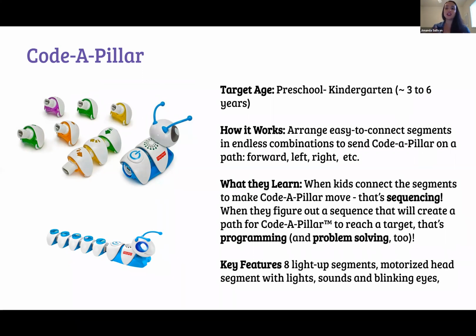So kids are engaging in a little bit of fine motor exploration, clicking the pieces together. They're doing a little bit of cause and effect, figuring out what the different arrows mean, how it works, what do we do when we press the button. And you connect your segments together, you press your button, and you send your robot on its way. And so it's easy as that, but it's programming and it's also problem solving.